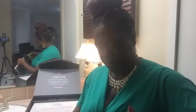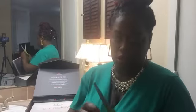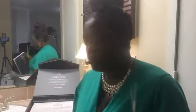Let me see. And I need a planner, for all the stuff I got going on, to keep my stuff organized. That's the thing about when you're doing more than one thing, organization is really important so that you don't miss appointments because you're doing this and that and the other. So I'm trying to really get organized.